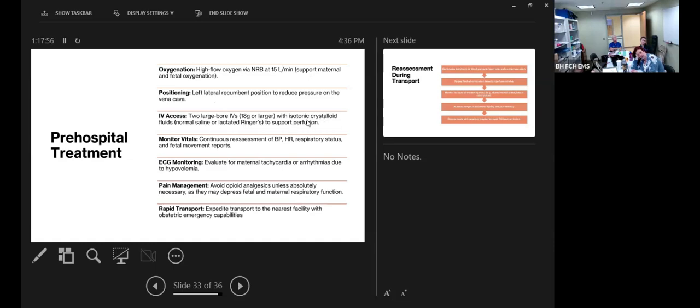18 gauge or higher? Yeah, I mean, I'm still probably going with 20s. If you have to give blood, I mean, you can't give blood through a 20. Right, but I'm still 100% giving a 20 gauge and calling it a day. 20 is my favorite. It is mine too. Unless they have some big old rocking ropes. I haven't used the 16 and it's about to expire.